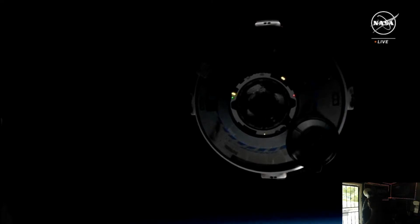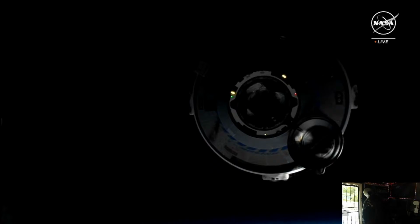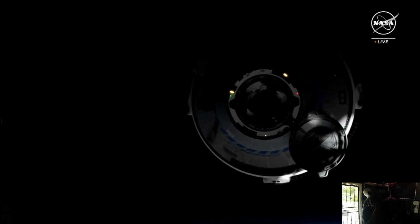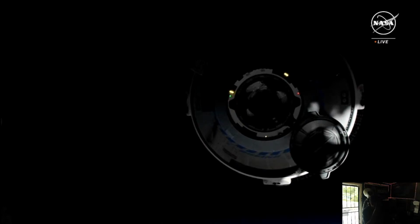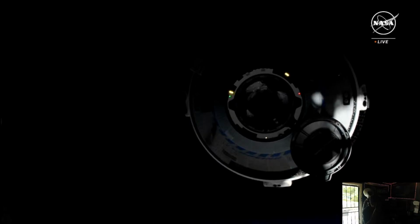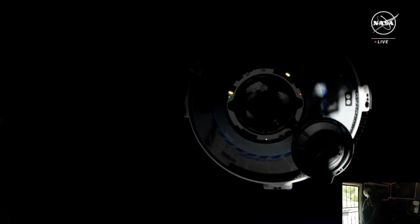Right now, we're coming up on 16 meters away. Again, we anticipate holding at that 10-meter hold point. This is a built-in hold, and we may wait here until we get ideal lighting. The International Space Station and Starliner are flying over Algeria and about to cross into an orbital nighttime. Again, we see about 16 sunrises and sunsets each day when traveling at orbital velocity. That's 17,500 miles per hour. In terms of relative velocity right now, Starliner is traveling at about 0.05 meters per second. To translate that, that's about 1/10 of a mile an hour as it moves in toward the International Space Station.